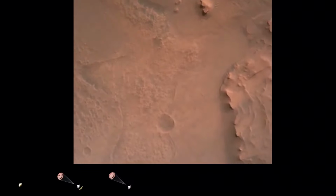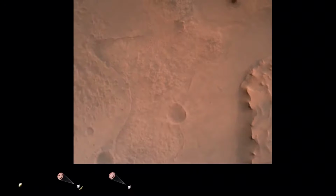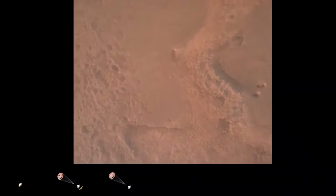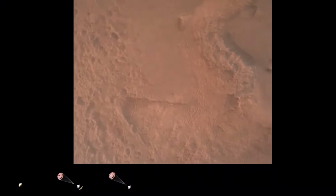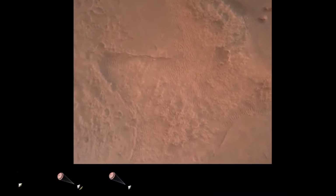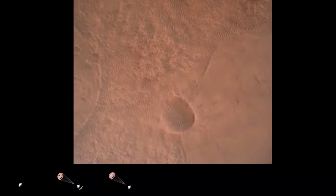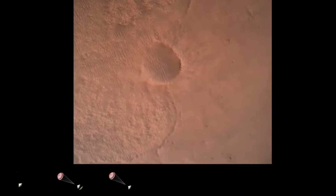Perseverance is continuing to descend on the parachute. We are coming up on the initialization of terrain relative navigation and subsequently the priming of the landing engines. Our current velocity is about 90 meters per second at an altitude of 4.2 kilometers. LVS valid. We have confirmation that the lander vision system has produced a valid solution and part of terrain relative navigation. Priming. TBA is nominal.